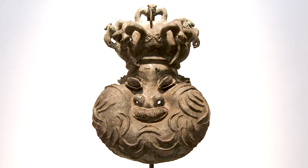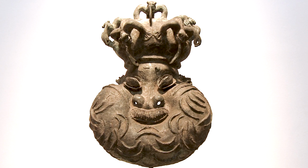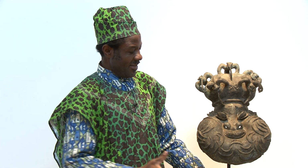This headpiece was made with brass and copper. It represents the face of the founder ancestor in his aggressive look. Those big bulging eyes mean power. You know, those are the eyes of a ruler. The nose is very aggressive. The face has a very huge beard that looks like it is moving.